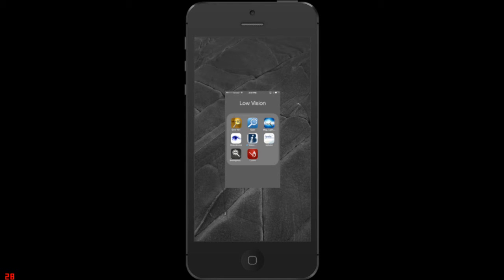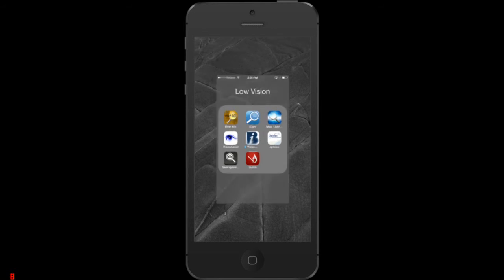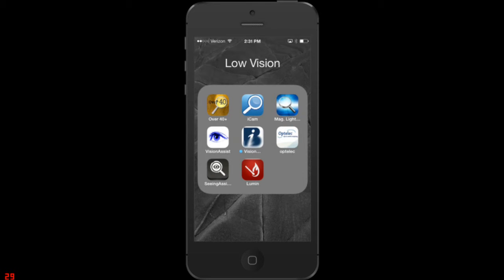But the nice thing is, I have, what, 1, 2, 3, 4, 5, 6, 7, 8 apps in this folder right now. Even if you were to get all 8, you're probably going to spend less than $20 to $30, versus a portable CCTV. A standalone CCTV, while good, can run you anywhere from $400 to $900 or better.